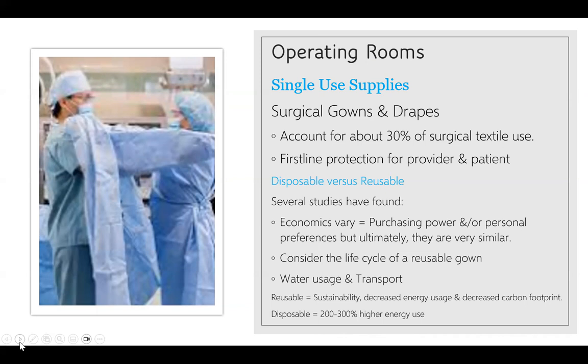I can't even tell you how many surveys I've been a part of where they ask the provider, what are you interested in getting? What do you prefer? And I am never, and I can say never, on the side that gets the preference for what we like. And it usually comes down to the cost. Consider the life cycle of a reusable gown. You're adding time to that, which is good, but you're also looking at water usage and transportation. And the reason that I include transportation is because there are very few facilities anymore who do their own laundry. It's loaded into a truck and it's sent someplace else.